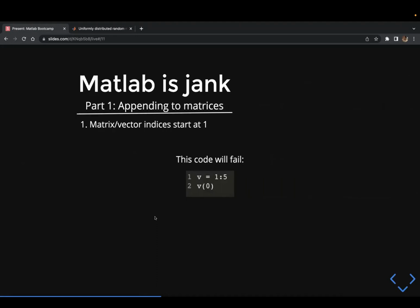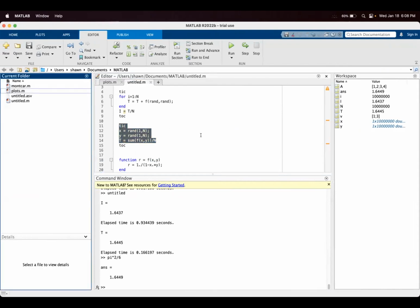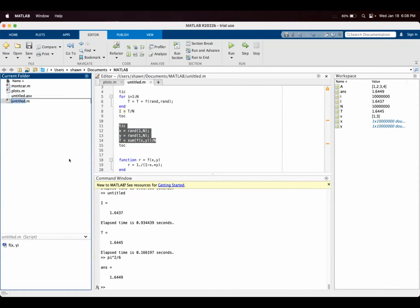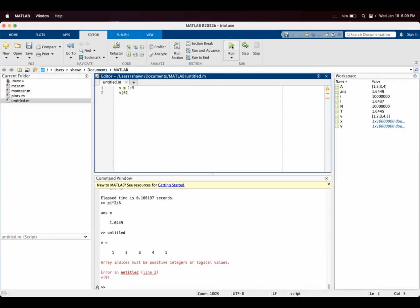First and foremost, matrix or vector entries start at 0. So here's the first time I'm showing the syntax to index into a vector. I'm going to actually give this a name. What we had before, Montcar 2. And I'm going to make a new script, just leave it untitled because I don't care. You didn't care last time. And look what happened. I didn't care so much, I needed to name it. So yes, this fails.